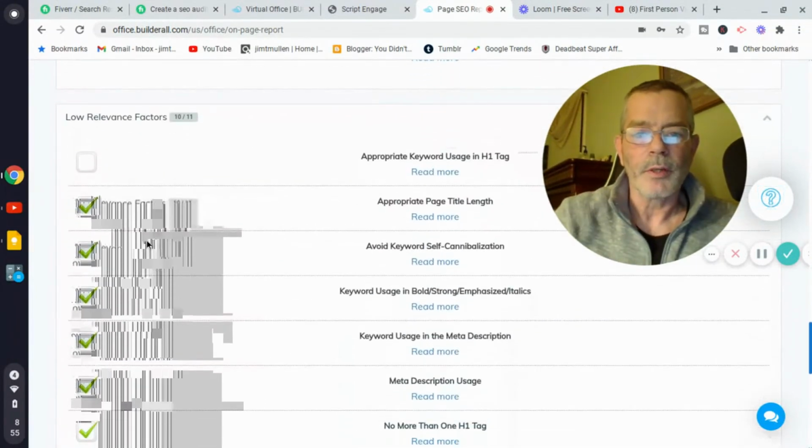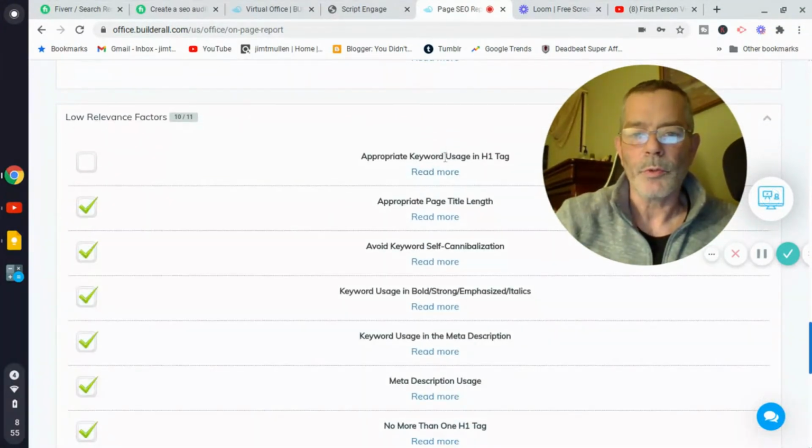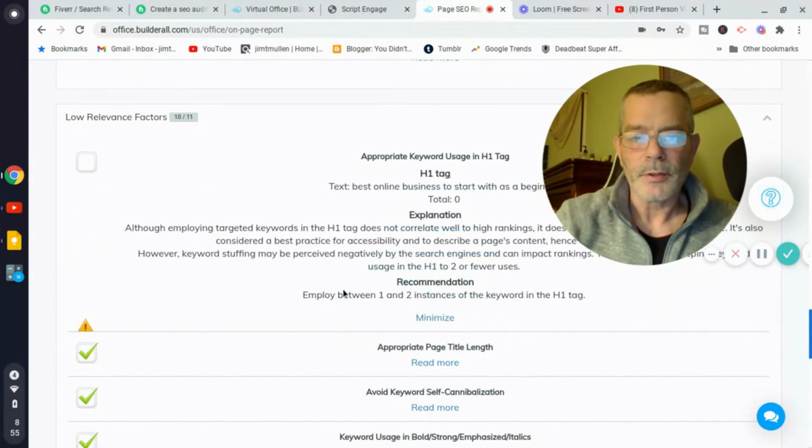Okay, and the same thing over here, the appropriate keyword usage in the H1 tag. I don't have a keyword in the H1 tag. I know that's an easy remedy. Let's click on here. It says employ between 1 and 2 instances of the keyword in the H1 tag. That's the recommendation. It gives you an explanation of what it is, okay, and what to do about it.